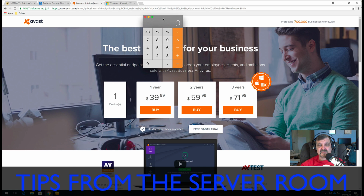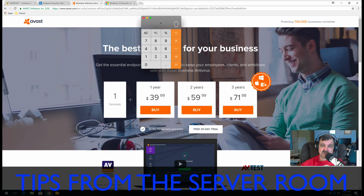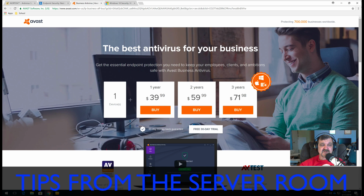So if in fact we were doing a corporate network of, let's say, 1,000 PCs times $40 is obviously $40,000. And they're saying for 3 years you get a good deal. So let's go with the same 1,000 PCs, and we're going to times that by $72. $72,000. So $72,000 out of your budget for antivirus software. Folks, it's very expensive. Any way you cut that, it's very, very expensive.